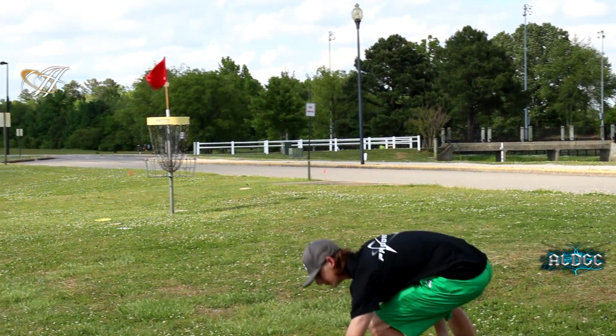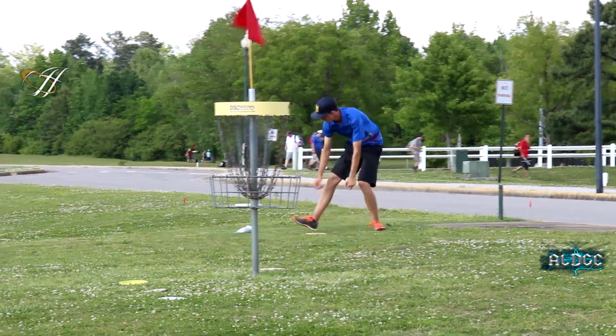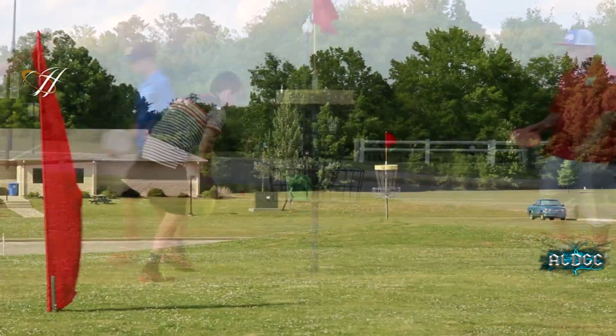Cam just a little short. That is one of the hardest 2s on the course. He almost had it. Will puts in for his bogey. Matt for a 3. Logan will have a 4. Cam and Dutch 3s.